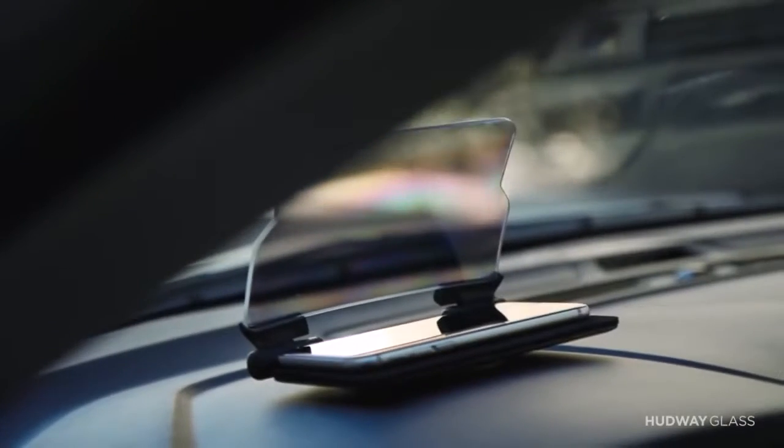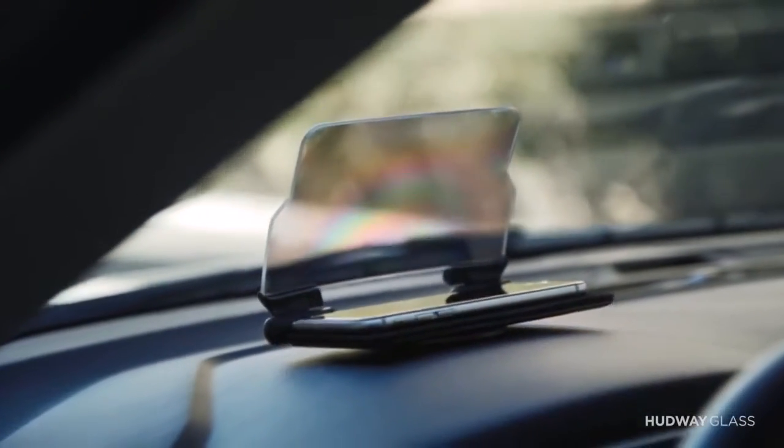Now, there's no need to take your hands off the wheel or your eyes off the road. It's a safer and more comfortable ride.